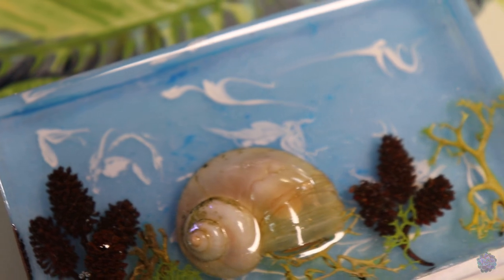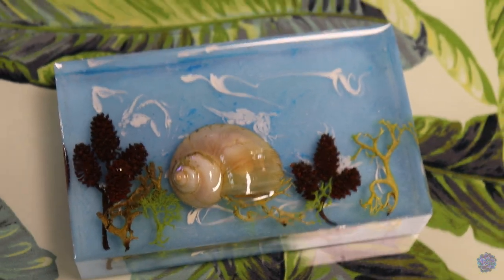So even though I can't see him in the tank every single day, I can still see this piece every day, and that means a lot to me. So Kayla is a really sweet, awesome girl. I'm so thankful that she did that.